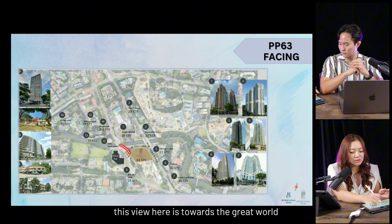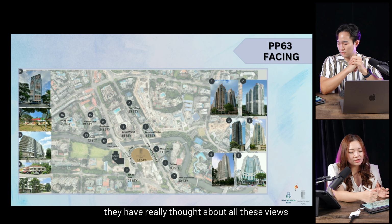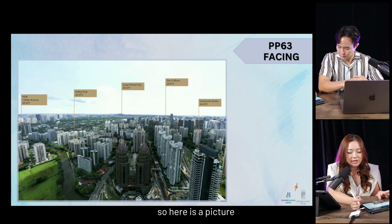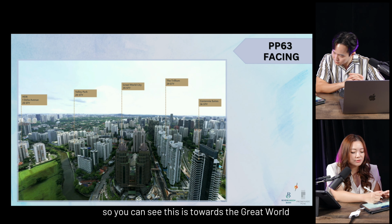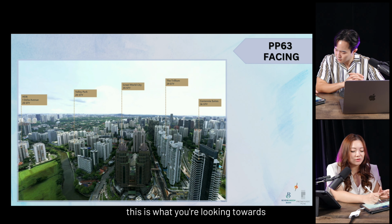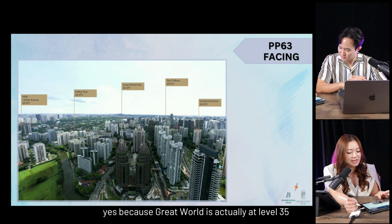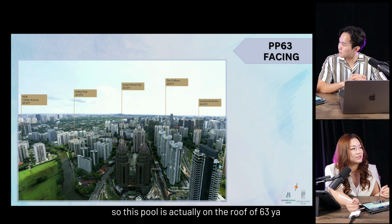This view here is towards the Great World, and it's also the same view as where the infinity pool will be. They've really thought about all these views and maximized it as much as possible. Here is a picture of how it will look from a drone view. You can see this is towards the Great World. So imagine when you're swimming in the pool, this is what you're looking towards. Everything's way lower than the infinity pool itself. Yes, because Great World is at level 35, while this pool is on the roof of 63.